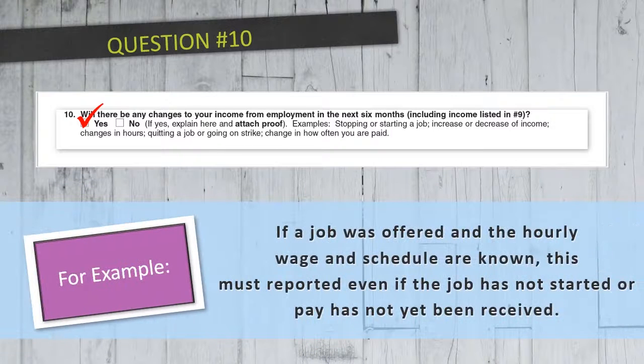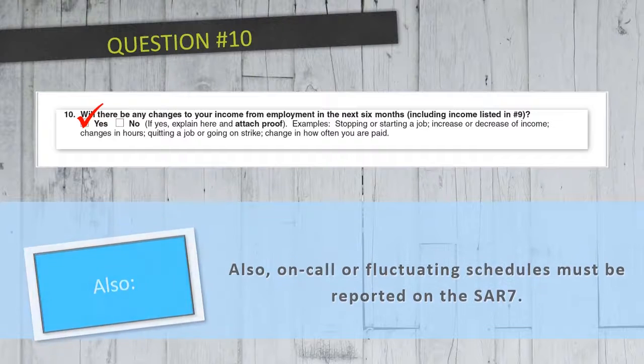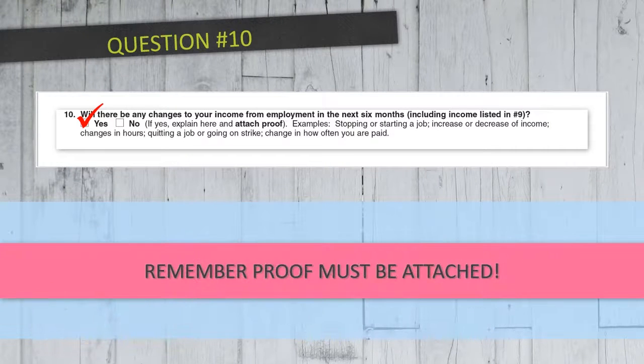For example, if a job was offered and the hourly wage and schedule are known, this must be reported even if the job has not started or pay has not yet been received. Also, on-call or fluctuating schedules must be reported on the SAR7. Proof of employment income includes, but is not limited to, check stubs, copies of checks or statements from the employer, or tax statements for self-employed individuals. Remember, proof must be attached.